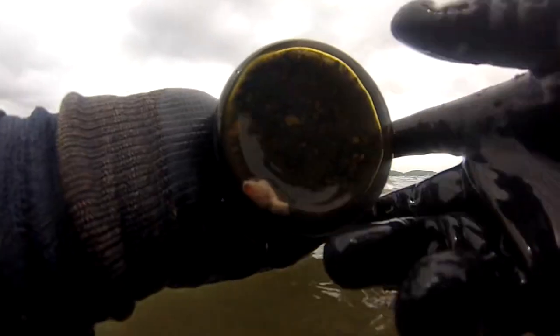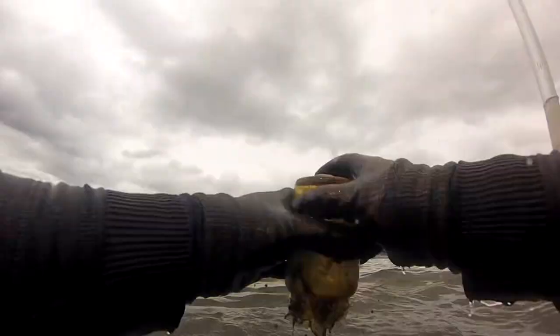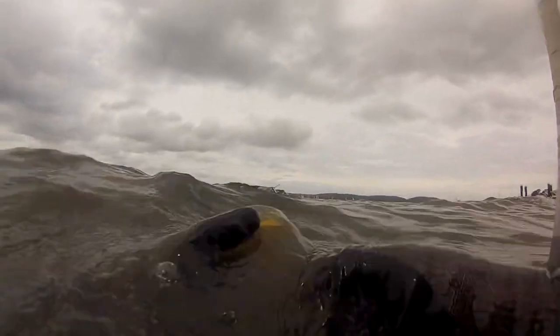A nice amber, honey amber jar. It's like the 30s, 40s. Screw top, good condition.